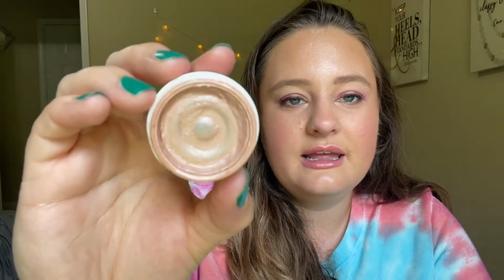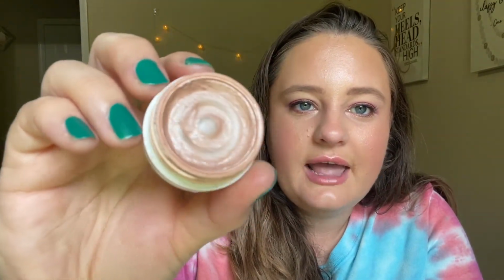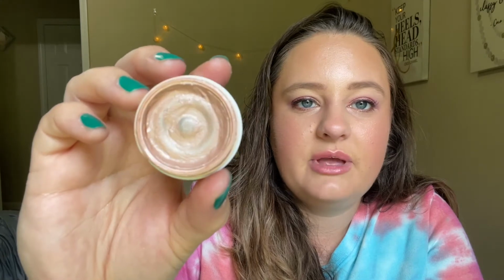Next is my ColourPop Super Shock in Acorn. And I use this as an eyeshadow base pretty much every single day. And there is barely anything left. I think this should be empty for next update, or basically empty. It's close. It's all right around the edges, and then I've just been kind of scraping the bottom.